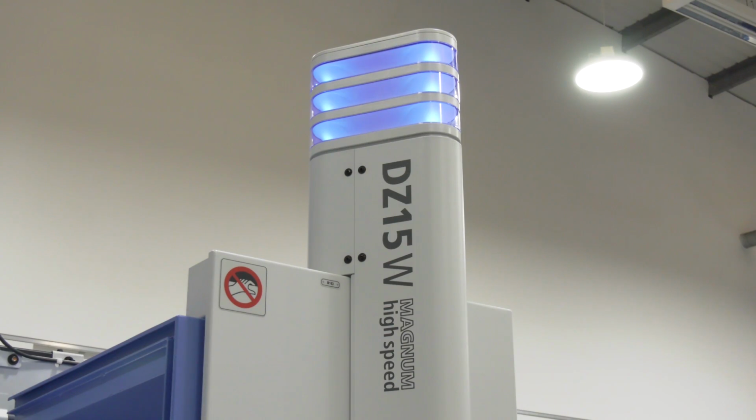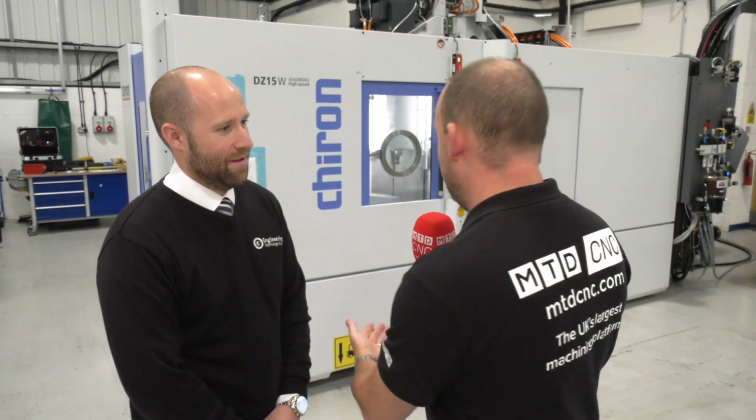And once you've cut material, what about getting rid of it out of the machine as well? These are all points that I'd be thinking of. You're telling me how fast this machine is, its metal removal, but am I going to have to stop it every 2 hours to clean out the swarf?